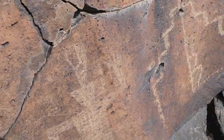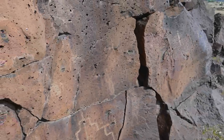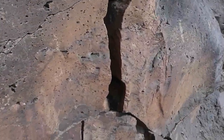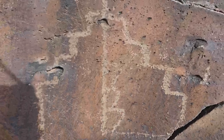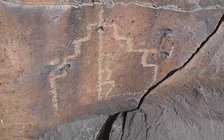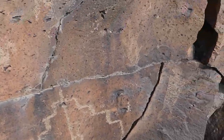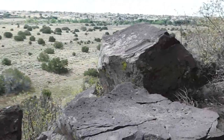Right there, that is probably something fairly recently scratched into the rock, which I doubt is very old. And these deeper inscriptions are definitely authentic, and you can see that's probably like a picture of a pueblo or something. Hard to say. Let's move along and see what else we find up here.